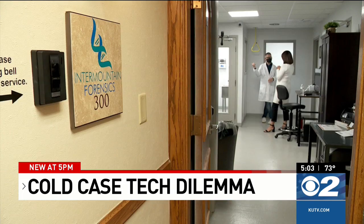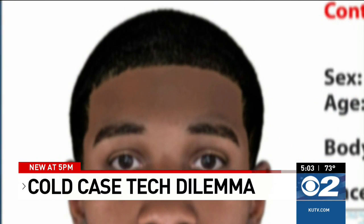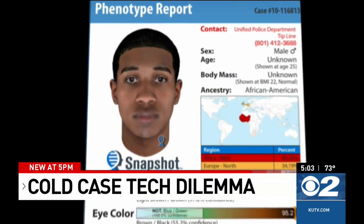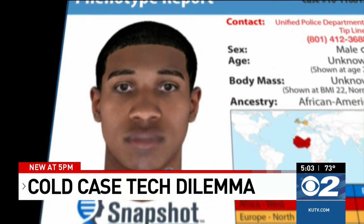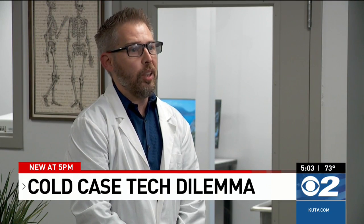no surprise to forensic scientist Danny HELLWIG. Science itself is not going to give you that holistic picture. It's going to provide data for you. Eye color, hair color, ancestry. When a phenotype company tries to create the rest of the face in a sketch, it's basically a guess. It can be a little bit less accurate.